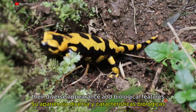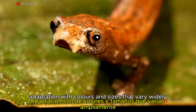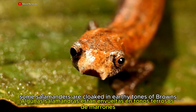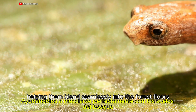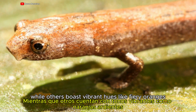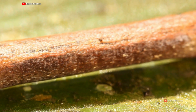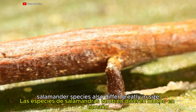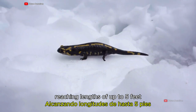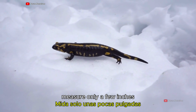Their diverse appearance and biological features make them a remarkable example of evolutionary adaptation, with colors and sizes that vary widely. Some salamanders are cloaked in earthy tones of browns and greens, helping them blend seamlessly into the forest floors, while others boast vibrant hues like fiery oranges, reds, and even electric blues, designed to warn predators of their toxicity. Salamander species also differ greatly in size, with some, such as the giant Japanese salamander, reaching lengths of up to 5 feet, while others, like the diminutive pygmy salamander, measure only a few inches.